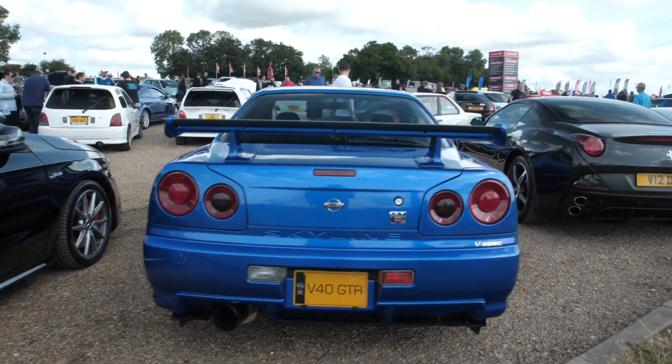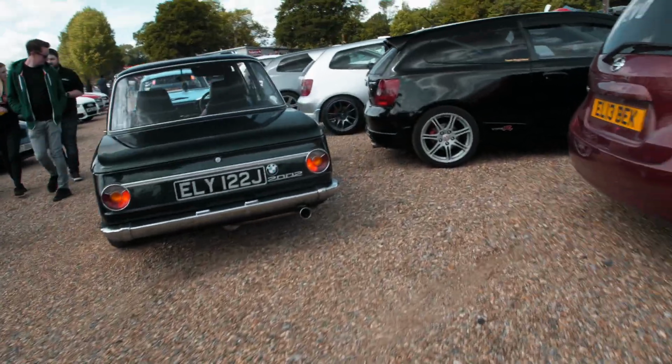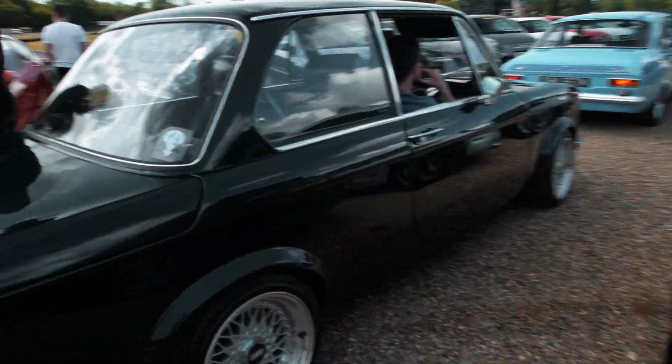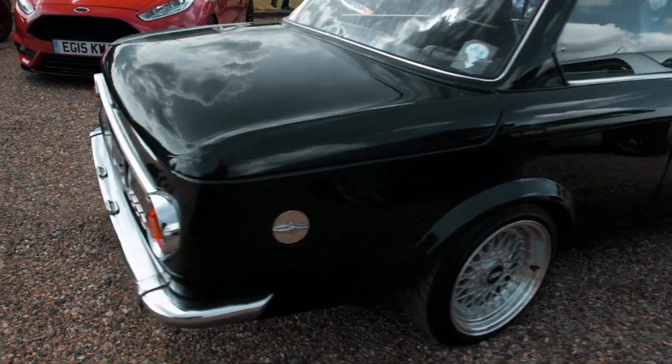Quite an interesting thing to see. Oh, now, George, look at what's going on. This is it, isn't it? This is the one. Stunning 2002. We have a couple of different parts of the ride.